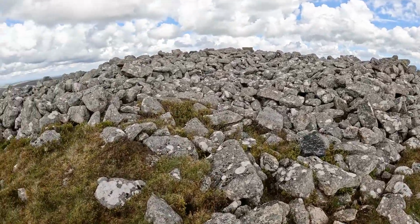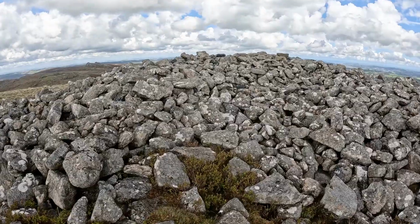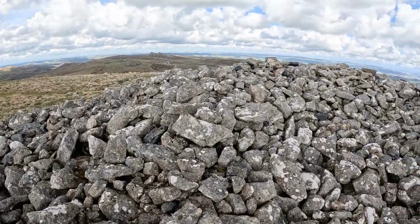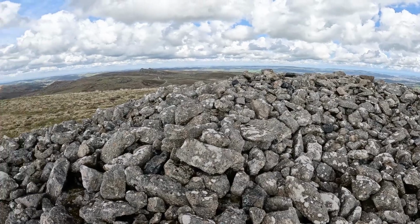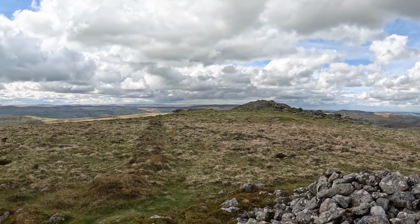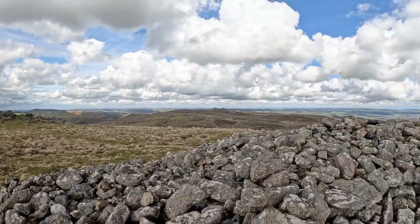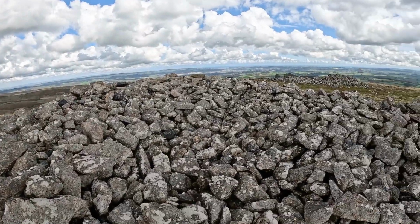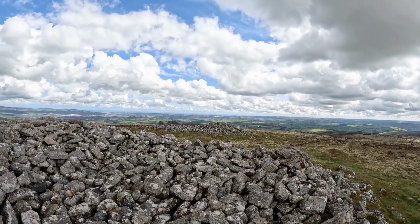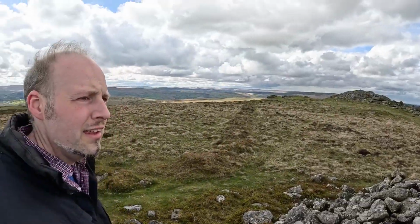Big old beveled cairn. Making the other peak of Rippon Tor here. There's another cairn over there. I don't think I'll visit that one, but it is there. It does exist.